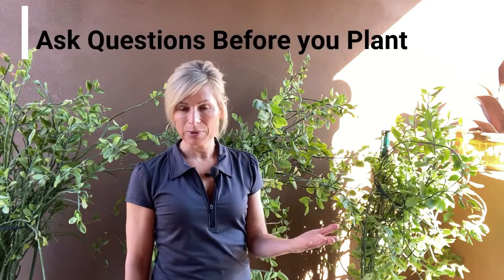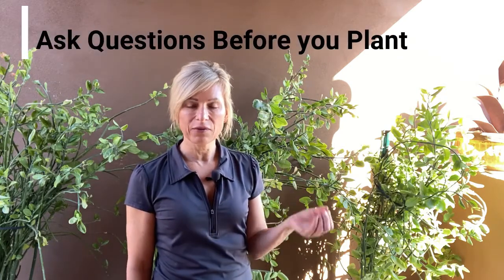I am not native to Arizona, so we just go to the nursery and we're like, oh, that's pretty. Like a lot of people, and never even thought to ask questions. Now I know like a lot of plants are sharp, they have a lot of thorns, but I never even knew that a lot of these plants can be toxic. And so it's always great to just ask questions about the plants before you obviously put them in around your house.